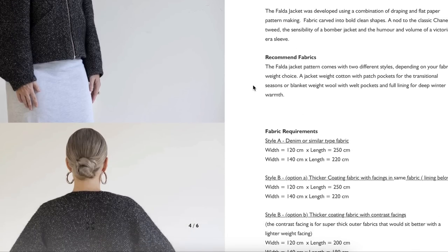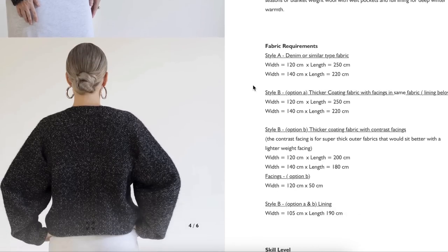Yeah, two different styles depending on your fabric weight choice. A jacket weight cotton with patch pockets for the transitional seasons, or a blanket weight wool with welt pockets and full lining for the deep winter warmth. Yeah, okay. Love that.